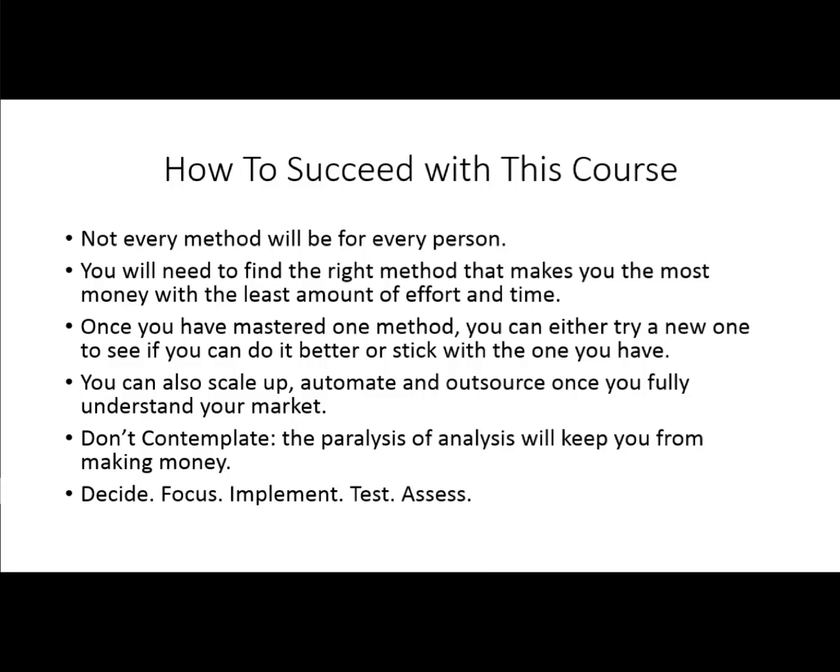You can't test the methods. That brings us to the next point. Test. And the only way you can test is to get the offer in front of people. And you want to keep changing it and tweaking it until you're generating more and more income. Test what you're implementing. Find out if it's working. Make adjustments to it until it starts to make money for you more and more.